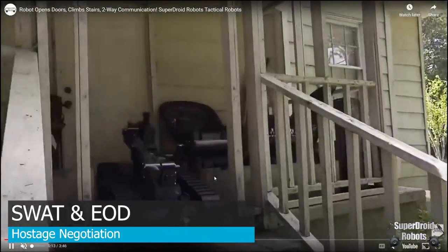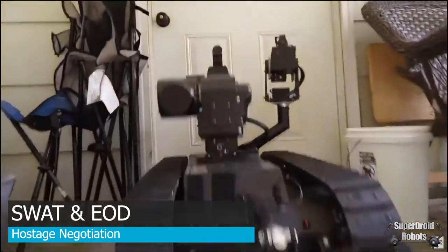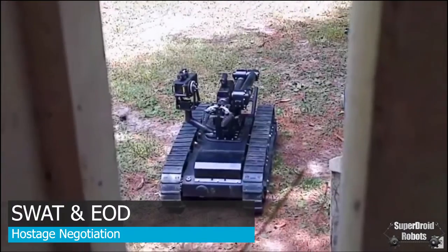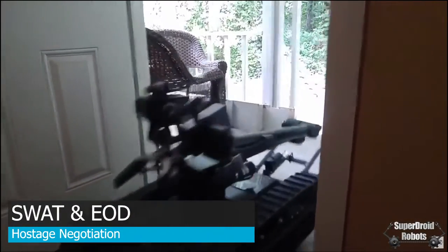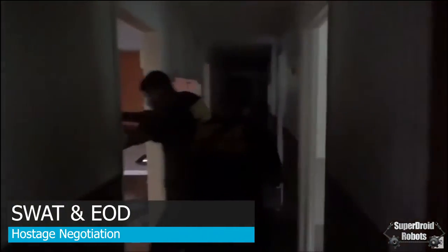Unfortunately, one of the drive chains on the robot broke, so they didn't have drive on one side of the robot. But they were able to communicate with the guy using two-way audio. And the guy was actually being helpful, because he was saying, like, hey, do you need me to move this robot over to one side or the other?